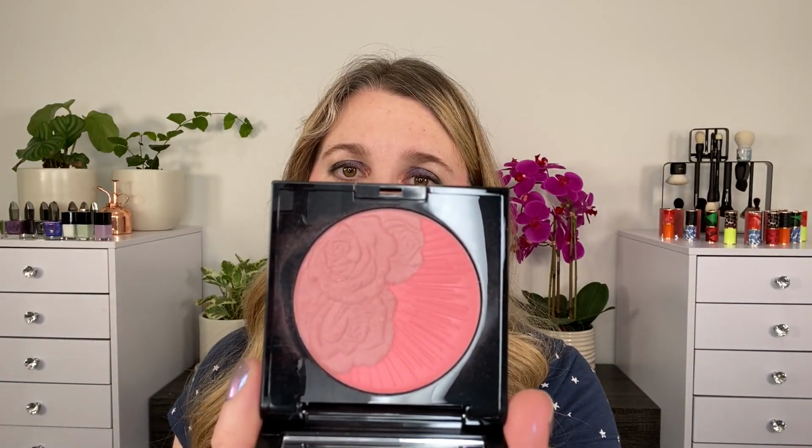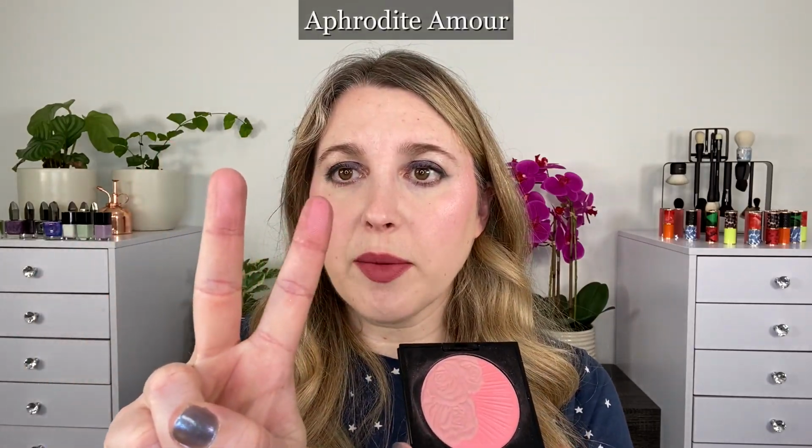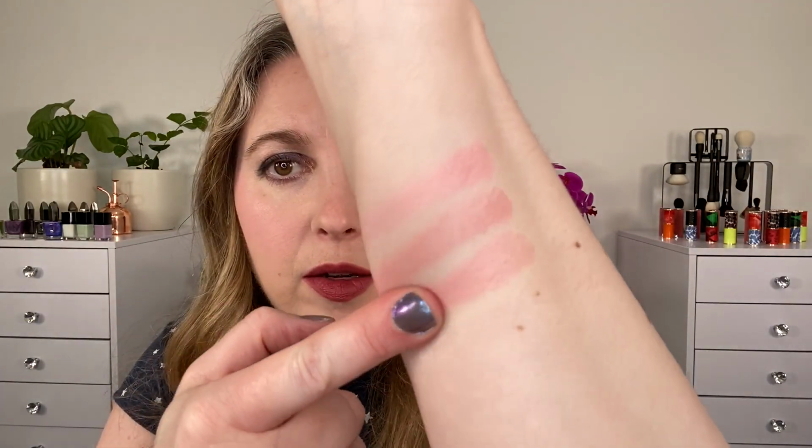All right, so we're going to start with the blushes. We'll look at the highlighter afterwards, but this here is Aphrodite Amore. We're going to start with the two shades separately here. So I'm going to put this kind of right here. So that is the left and that is the right. And then let's go ahead and mix them together. So that is the two of them mixed.